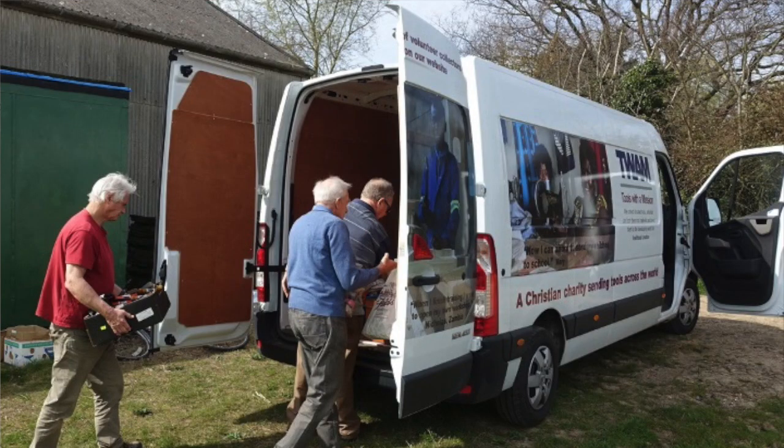TWAM's fleet of vans, driven by volunteers, travel the country collecting tools from the collectors. Between them, they travel over 80,000 miles every year. The tools are then sorted, sharpened, and lovingly refurbished to full working order.